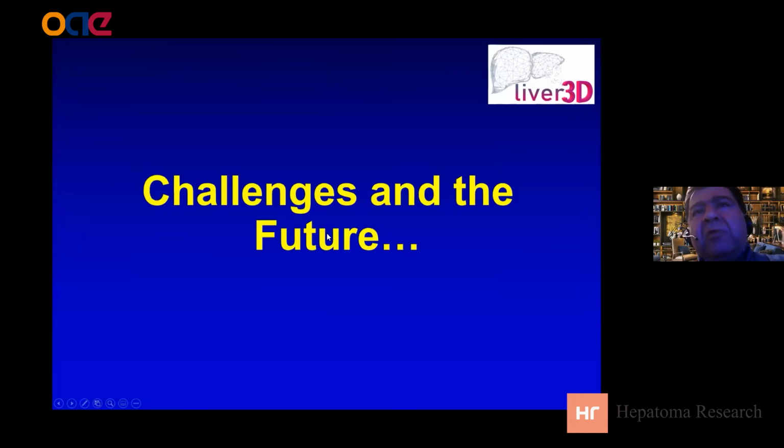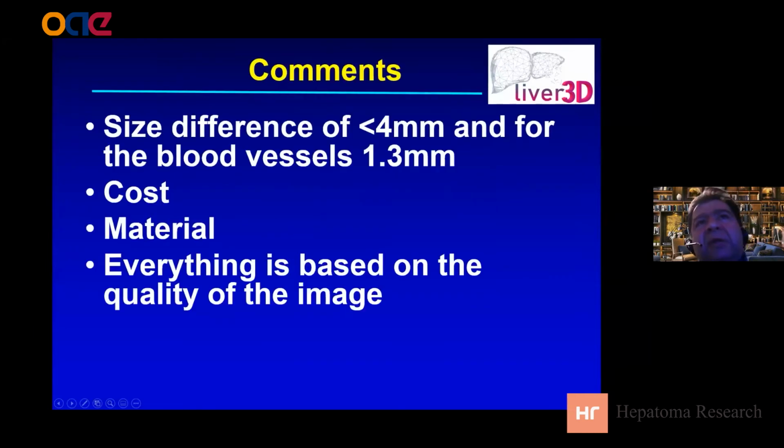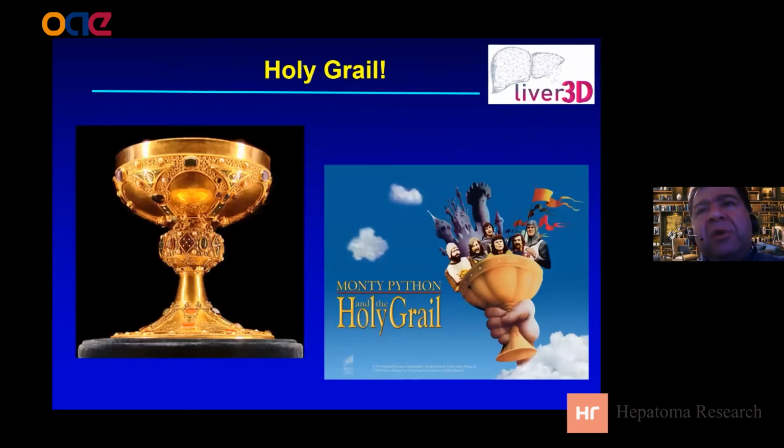As this is progressing, there are several challenges, and these have to do with factors such as a size difference, which is very small when you're talking about the smaller vessels, and the accuracy that you need, the cost, which can be a big factor, the material that you use, it has to be pliable, there can be a lot of different materials, and of course, everything is based on the quality of the initial image.